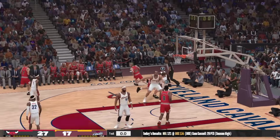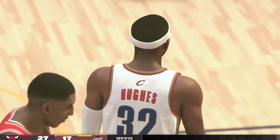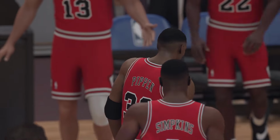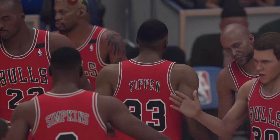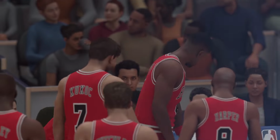Gets it off. Oh, got it off in time, but it's no good. And so it's the Chicago Bulls earning this break in the action, up 10. Their defensive efforts have paid off, effectively shutting down the opposing offense. Back after this.